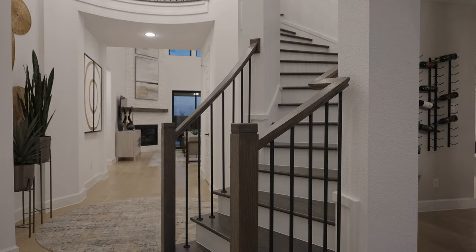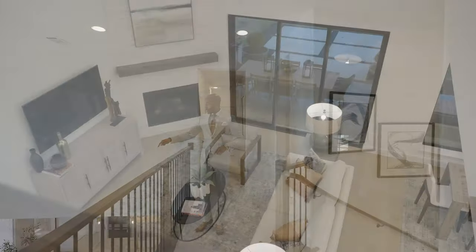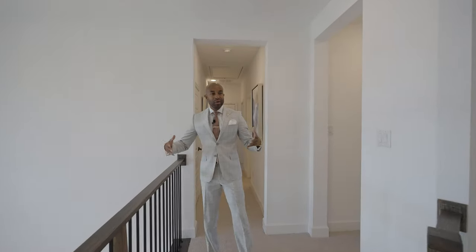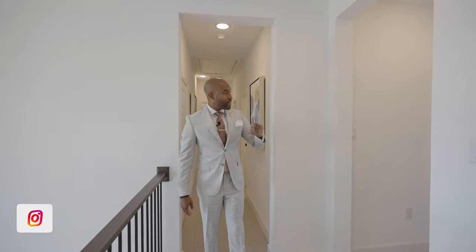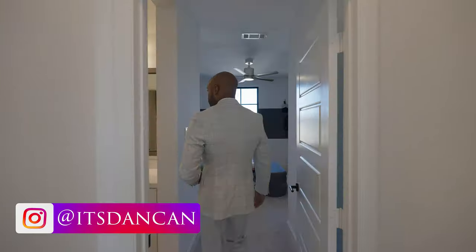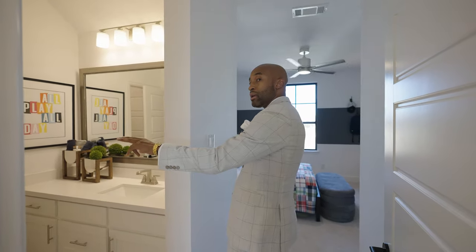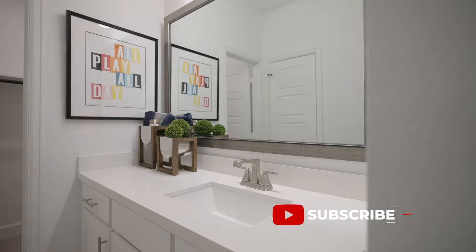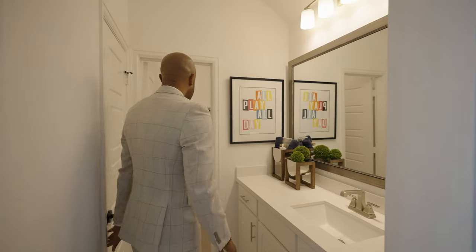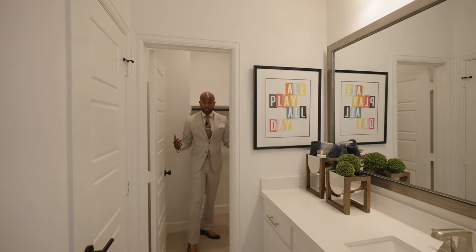So here we are upstairs. Always love being able to look down at the family room and the kitchen and dining area. Just makes the whole upstairs feel a whole lot airier. To my left is our first bedroom. Before we go into the bedroom, we're greeted with a bathroom. This is a Jack and Jill bathroom with quartz countertops, chrome fixtures, and a decent sized walk-in closet.